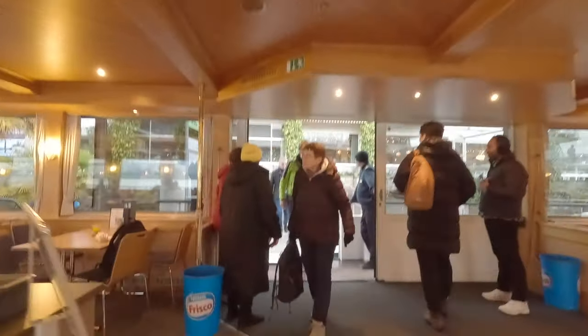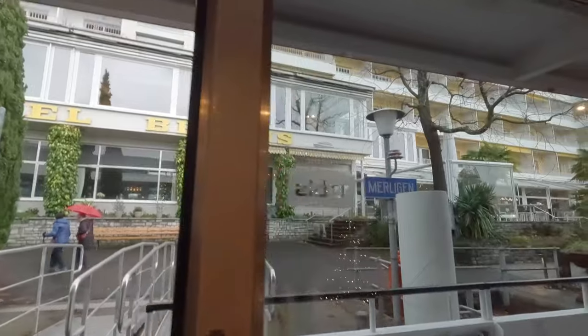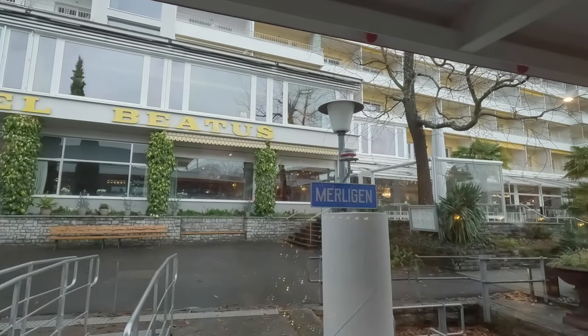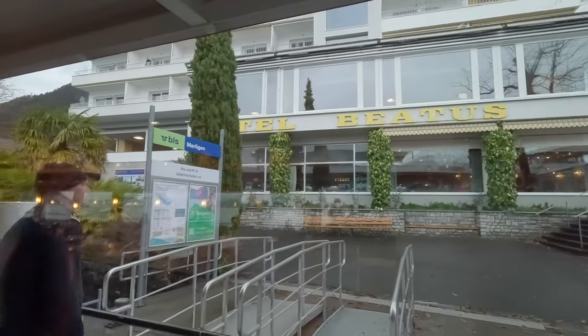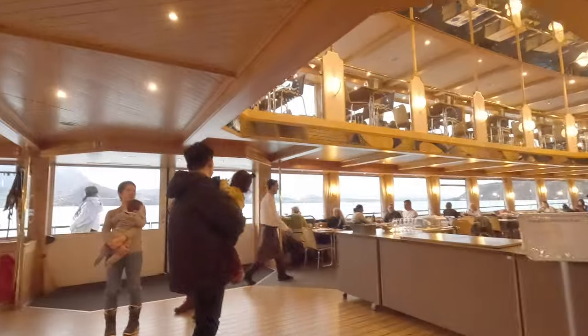Our first stop is Merligen, a village with Roman roots evidenced by archaeological discoveries. In the 19th century, it became a popular tourist destination for its serene setting and proximity to Interlaken. Today, Merligen offers lakeside relaxation, hiking trails, and water sport activities.